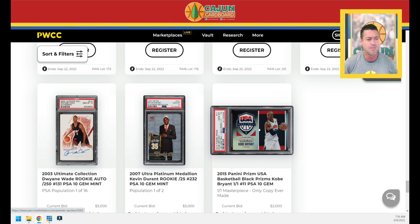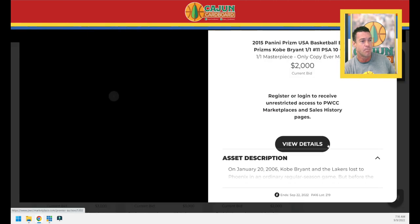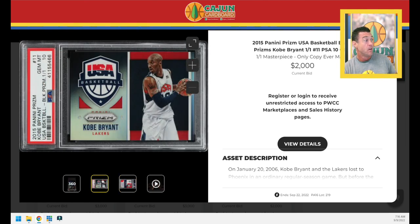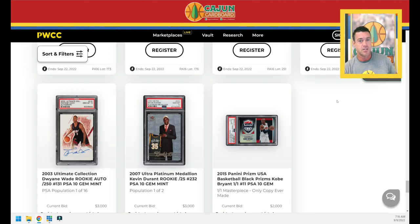And then a 2015 Prism USA Kobe Bryant 1 of 1. I didn't even know 2015 had 1 of 1s. But this is a black Prism 1 of 1 Kobe Bryant. I want to see what the back looks like of that card. Okay, it's got the 1 of 1 script down there. Wow. And it's a PSA 10, which matters to me and hits home.